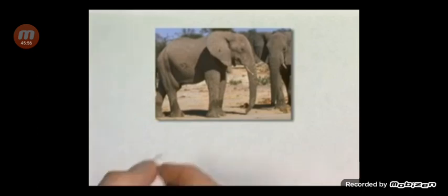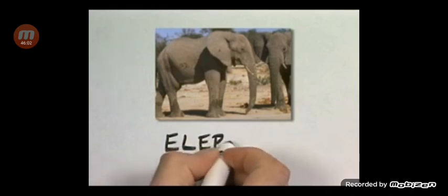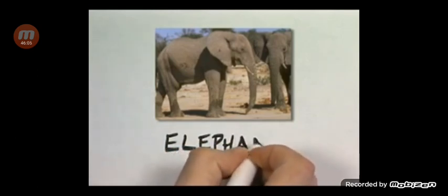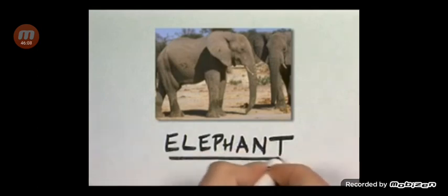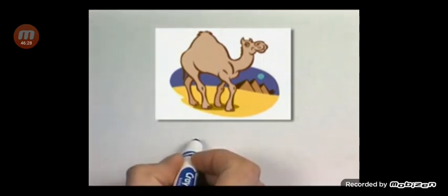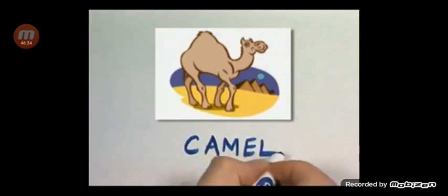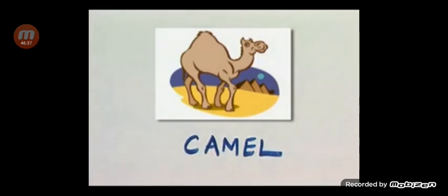Yes. E is for elephant. E-L-E-P-H-A-N-T. Elephant. See the trunk? See the ears? See the big body? Elephant. This animal is found in the desert, and it has a hump on which you ride, and it can go a long time without water. This is a camel. C-A-M-E-L spells camel.